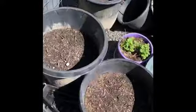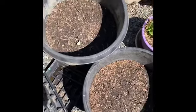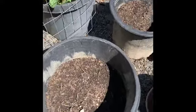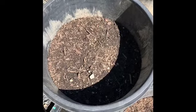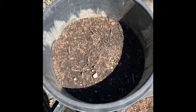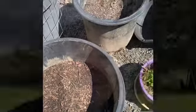And then in these buckets here, I've planted potatoes. They haven't come up yet, but I can start to tell that the dirt is moving around and making lumps in it, so I know something's going on below the surface. I planted 3 kinds of potatoes: red potatoes, Yukon Gold, and russet potatoes.